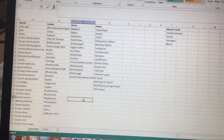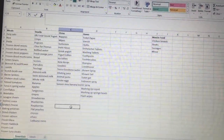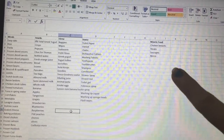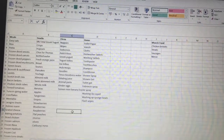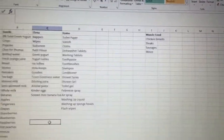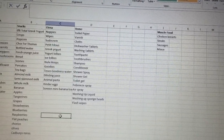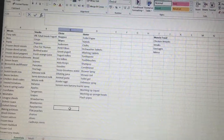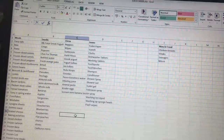And then over here, I have a list of what I buy from Muscle Food, which is an online meat retailer, essentially set up for bodybuilders, which is why it's called Muscle Food. It's extremely lean, good quality meats. I generally buy in bulk from them once a month or once every 2 months. I usually check the freezer to see what's left from the previous month and then make an order.